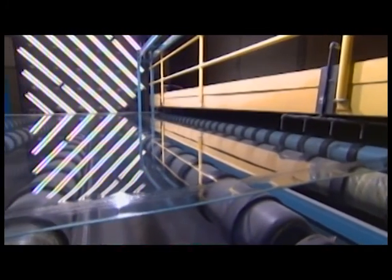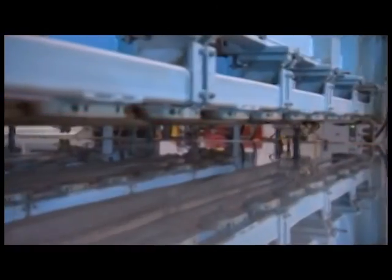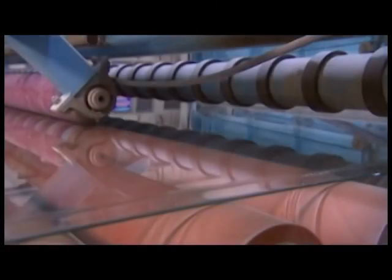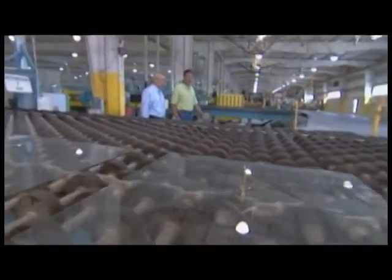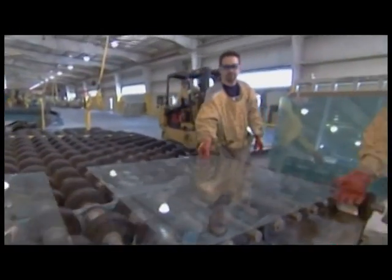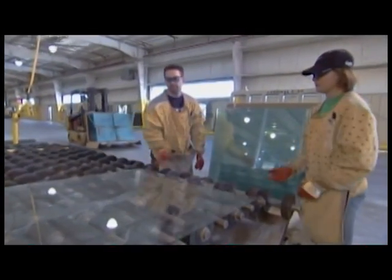Annealing is a process of slowly cooling the glass to relieve internal stresses after it was formed. The process may be carried out in a temperature-controlled kiln known as a leer. After the glass has traveled through the annealing leer, it is cut to size. Various sizes and thicknesses are available for shipping.